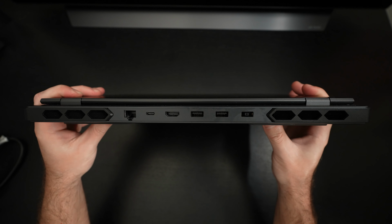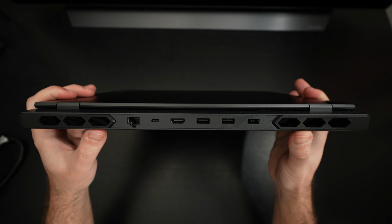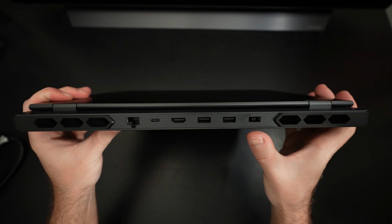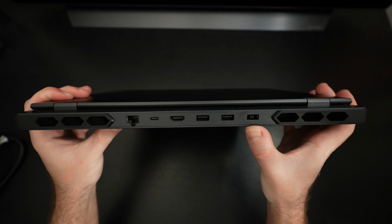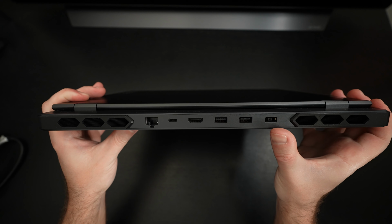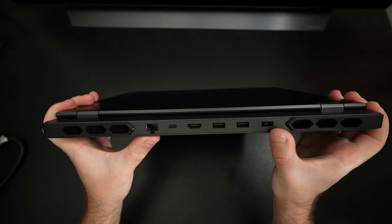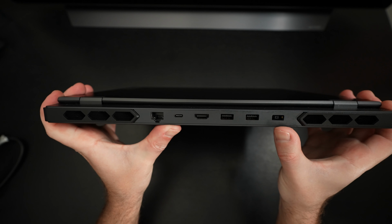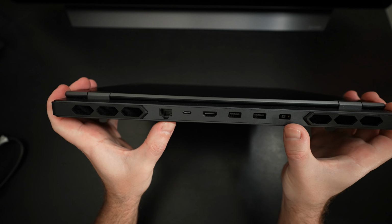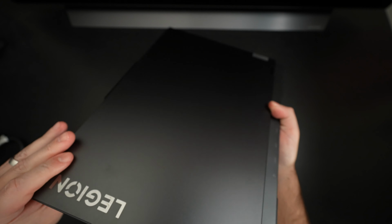And then on the back here, besides all the ventilation, which continues with this, it's not a diamond, but whatever that shape is, that is new, we've got our power port. And then next to it, 2 more USB ports, HDMI 2.1, another Thunderbolt port, and last but not, actually this one I don't think is Thunderbolt. I think it's a USB 3.2 Gen 2, and then we have an Ethernet port. And that rounds everything out on this beast.